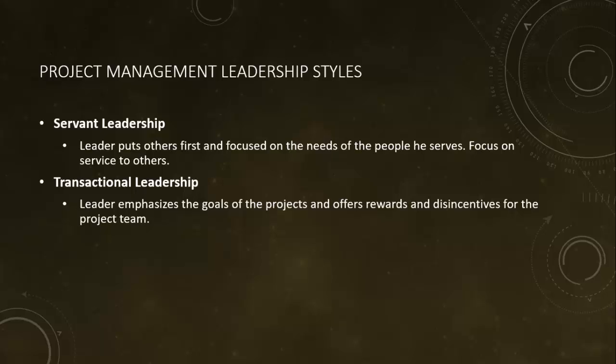A transactional leader is solely giving carrots and sticks, right? Do something well, you get a carrot. Do something bad, we give you the stick. Whereas a servant leadership says, look, my people want to reach the goals of the project anyway. I want to make sure that they have what they need to do that.